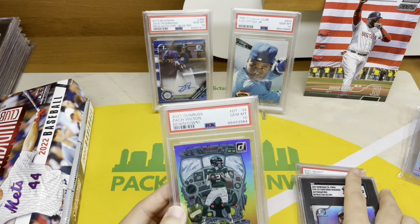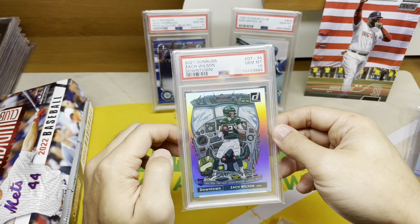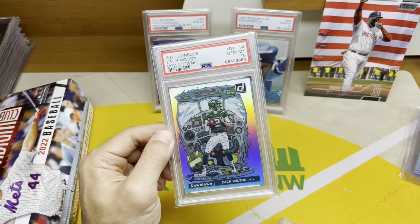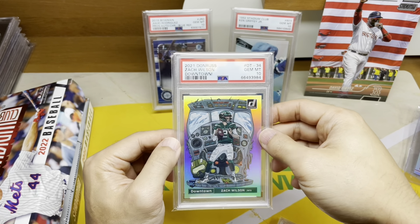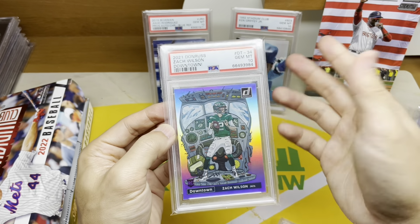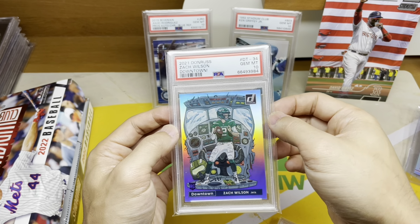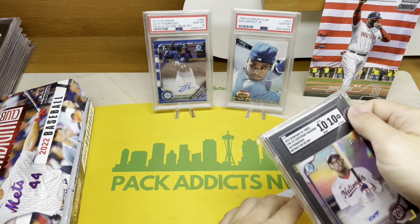Here's a pretty sweet Zach Wilson that I bought really cheap. Wouldn't have bought it if it wasn't cheap. $200 for a PSA 10. These were going for $1,000 a couple months ago. He's still got the tools. Whether or not he's got the skill set is TBD, but certainly has the tools. Downtown could be a 5X card for sure. So we'll see about that. I don't know if he's going to be on the Jets, he's not long for the Jets, but we'll see.